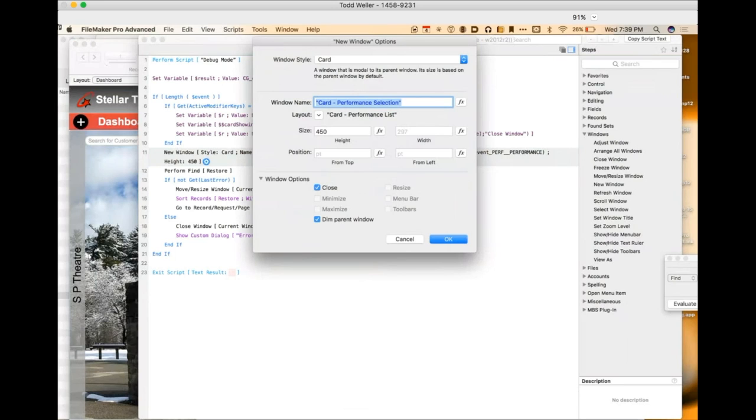And in this example, I've specified a height for the window, but I'm leaving the width to whatever FileMaker decides. I don't know if you can see it on the screen, but it actually shows in gray text the actual pixel width and height of whatever layout you've selected. So that's also kind of nice information to give you. Then you have your window options, and the only two for a card window are whether or not you're going to show the close box, which if you don't, you just have to remember to stick a button on there to close the window, and whether or not you want the parent window to be dimmed.